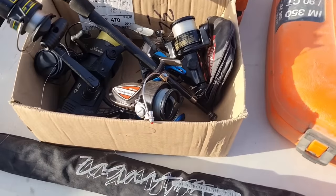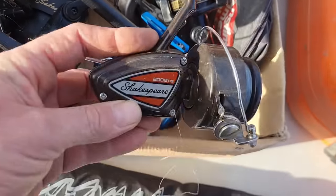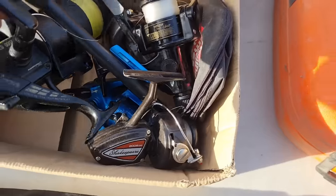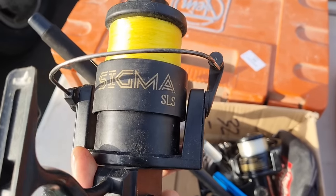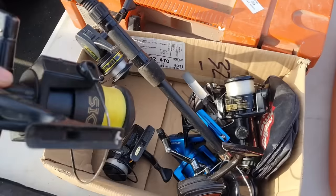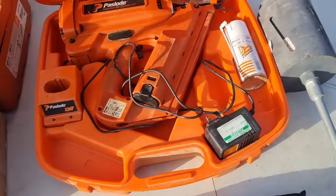There's some fishing gear. Now, I know nothing about fishing gear, but you can guarantee if there's something decent in here, someone will know. This, to me, looked like a really elaborate reel of some sort. But I know nothing about fishing. What's that? Sigma SLC. Someone could say, oh, 500 pound reel. I doubt it. You never know what's in the box.